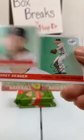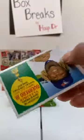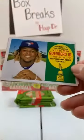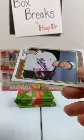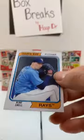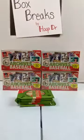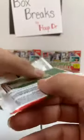Berrios. Corey Seager for the Dodgers. Hey, here we go. Vladimir Guerrero Jr. That's a nice card for Toronto. Max Scherzer, and Blake Snell. I'm interested to see if we get a numbered card in the blasters, if it's also going to be blue or what other colors that we get.